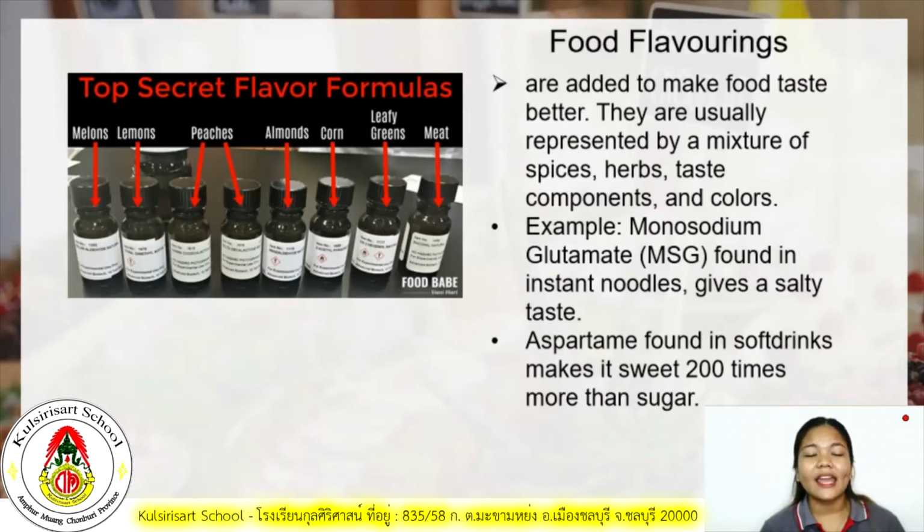Now we have another example, a banana. A banana is a very mild tasting fruit. You can barely actually taste it whenever you add it to desserts. Now, in order for you to enhance the flavor of banana, we will usually add banana extract so that we can taste or smell the aroma of a banana better.